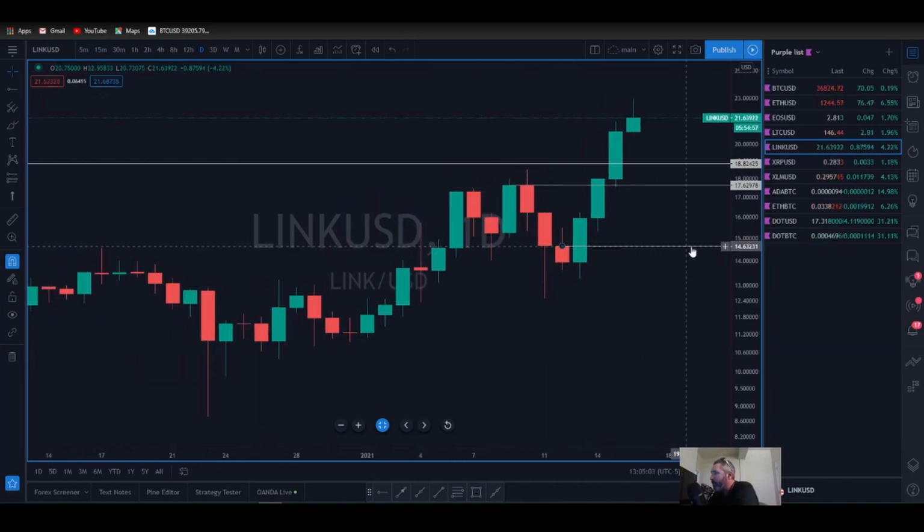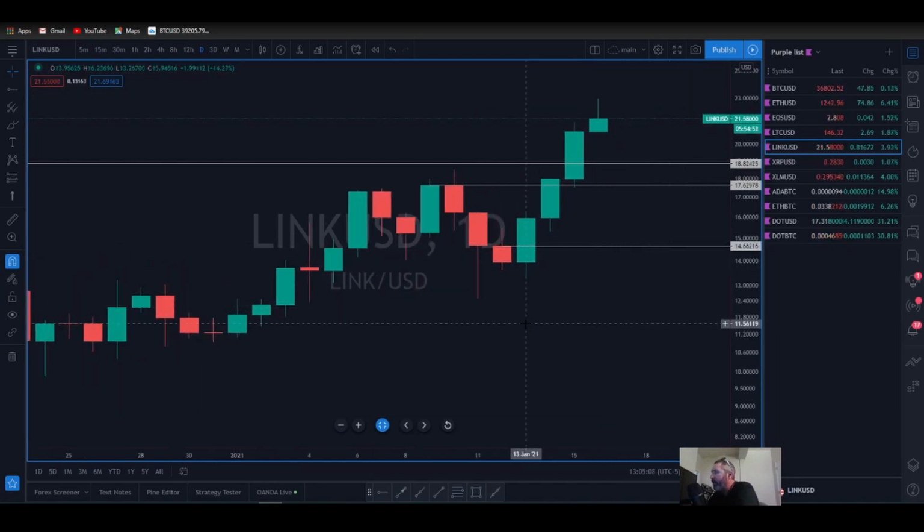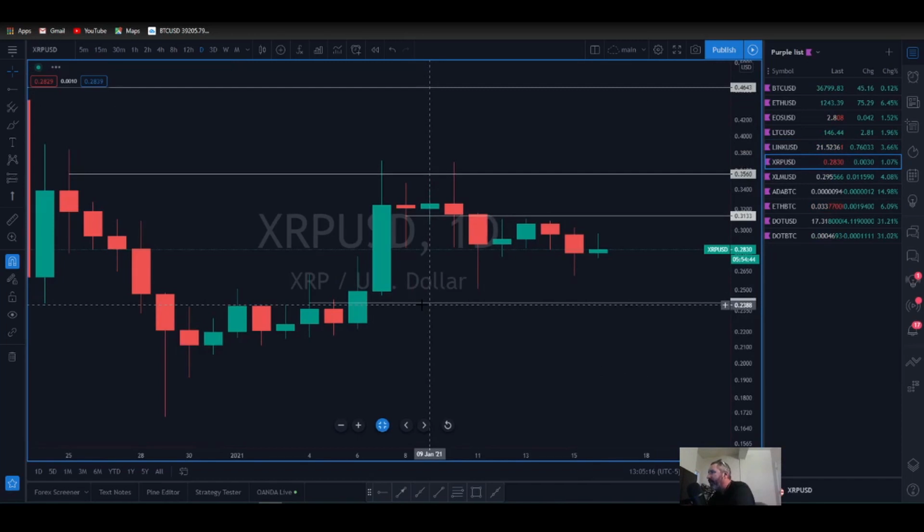So this would be a good area to buy if you are looking to buy Link. Do not buy Link up here. Buy Link here or buy Link here. Do not buy it up here. Once again, this is not financial advice.